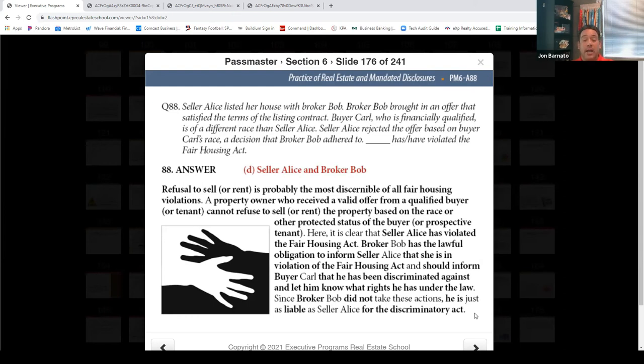If he told seller Alice, I'm sorry, you can't do that. You're rejecting this offer based on race. That is illegal. And seller Alice said, I want you to do it anyways. At that point, broker Bob needs to quit and says, I am refusing to be your listing agent any longer. I am hereby canceling due to illegal acts. Good luck. Make sense?